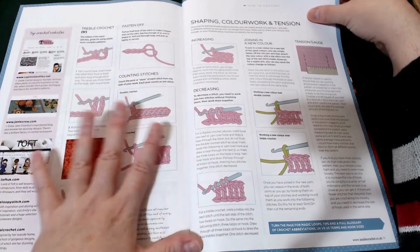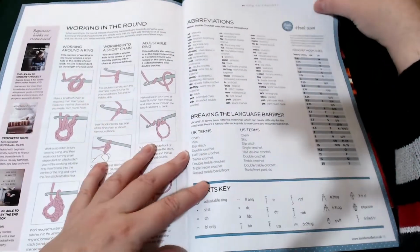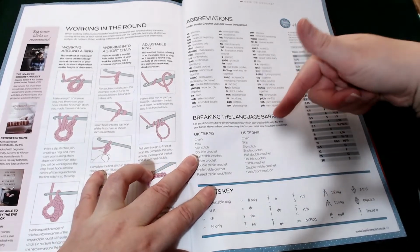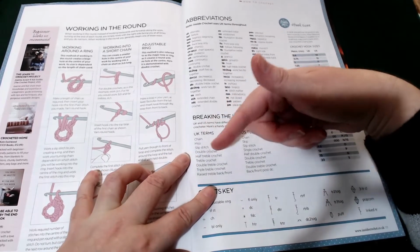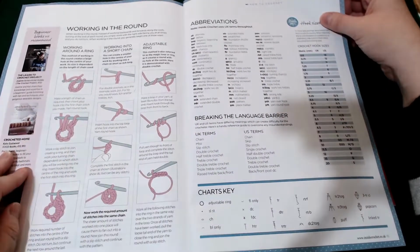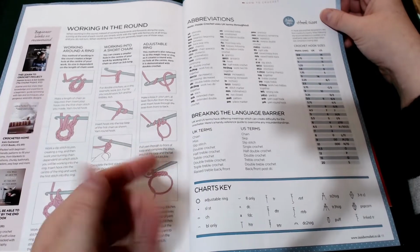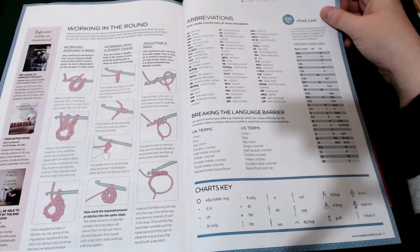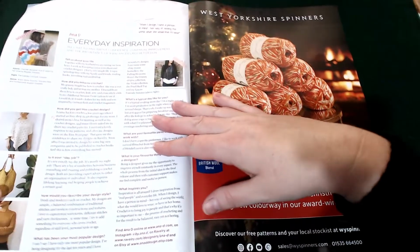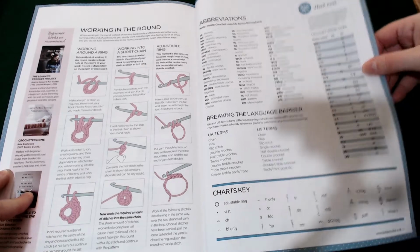Now please remember that this magazine is in UK terms, but don't panic because they've got the breaking the language barrier section here, which means that you can translate it from UK terms to US terms to make it a bit easier if they're the terms that you use, because hey, I do, don't I? Okay, so again we've got a chart key because they've got charts within the magazine. A section here about hook sizes, which to be honest, that's a copy and paste page from every magazine.